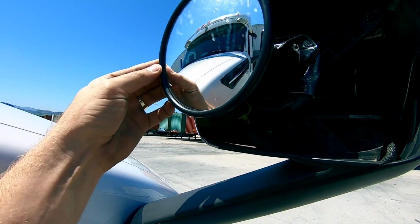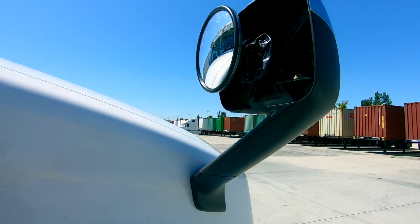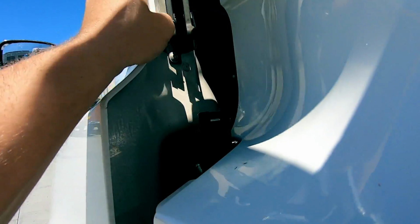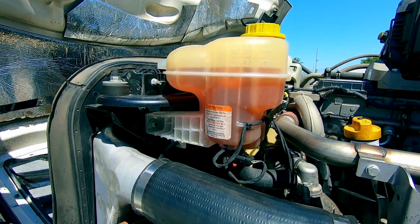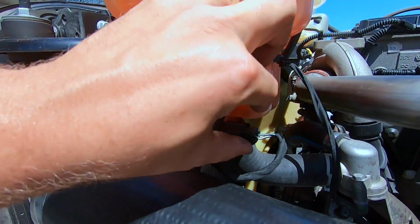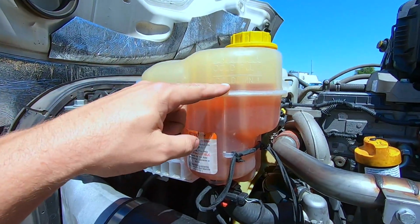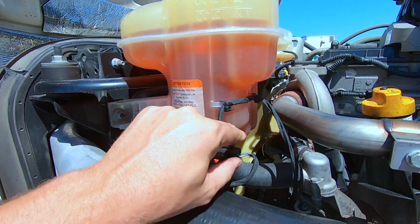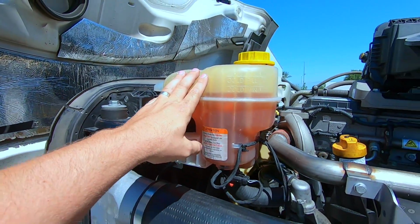My mirror is still good. It's not going anywhere. Let's check the coolant real quick, make sure it's still all Gucci. It's a little low again. Something's leaking or something's happening. Also, this sensor has been plugged in and I have not had the error message yet. So maybe with slightly low coolant, the message doesn't come on. I don't know. So I'm just gonna keep the sensor plugged in, and I'm just gonna keep the coolant this low. It should be fine.